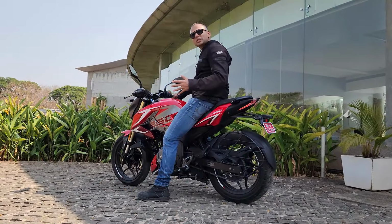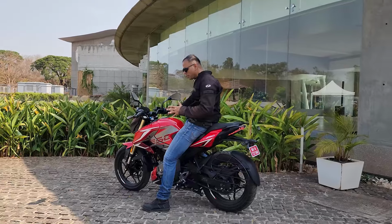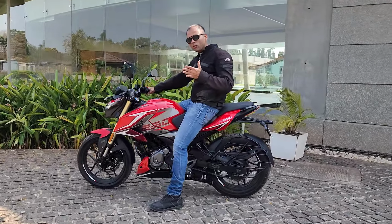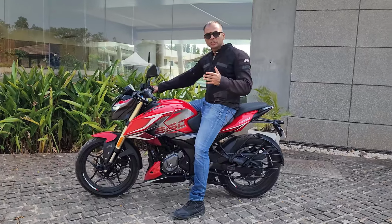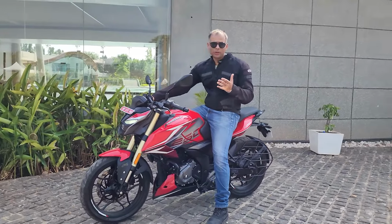The ground clearance is around 165 mm, seems to be a little less, but I did not have any issues while going over big potholes or over big speed breakers here in Pune. Though I was riding single, there was no pillion.